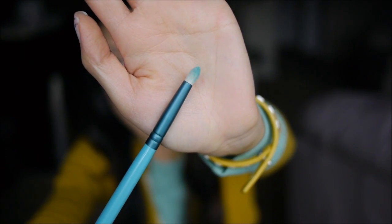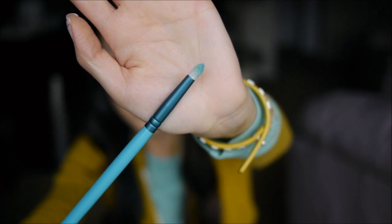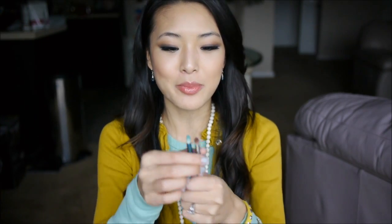And then the next iconic shape of a brush that I really recommend is this pencil type brush. The reason I call it a pencil brush is it just has that really fine tip at the end. This one is the Sigma E30 brush. Again, I did a green eye look, so it's green right now. I usually have several of these laying around in my everyday makeup cup, just the same pencil tipped one, because I really love using these for defining my crease area.